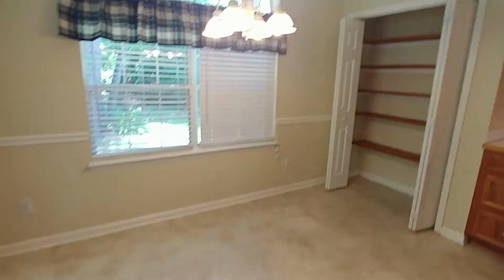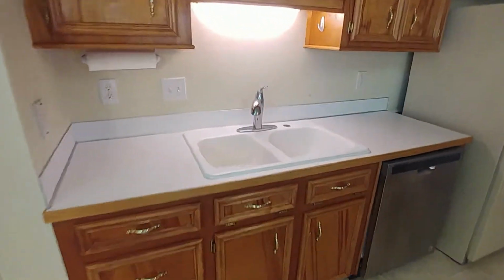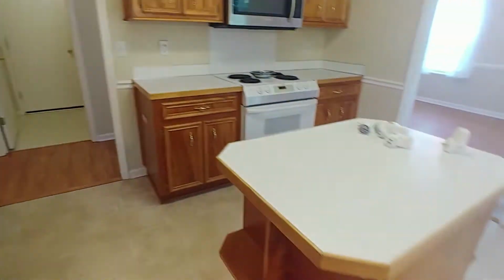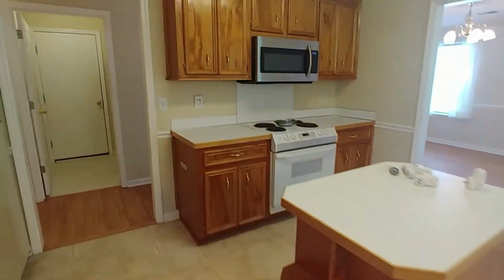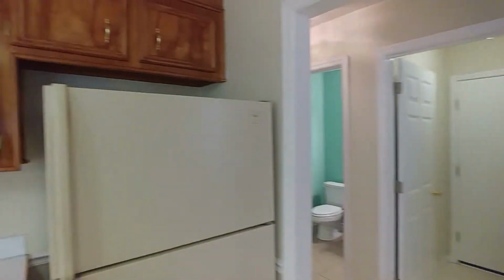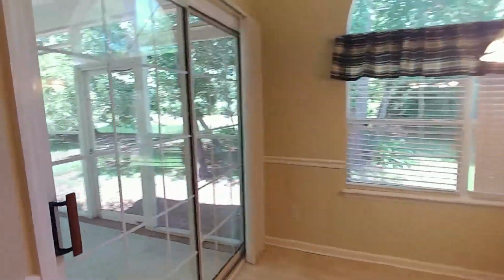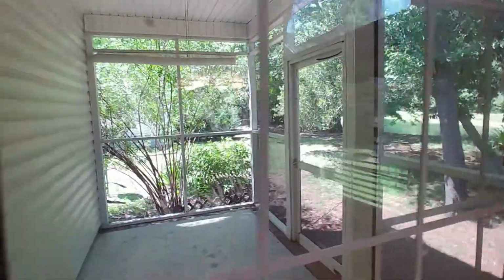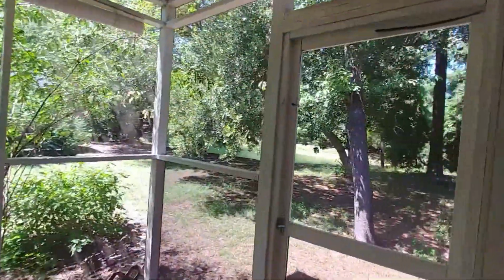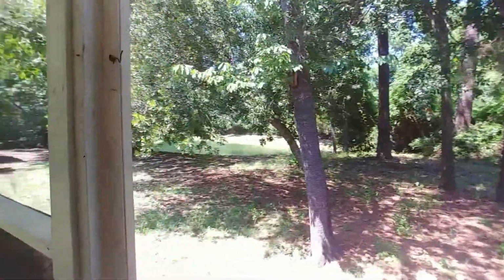Have our eat-in area. Open up the pantry there for you. Double sinks, dishwasher, over center island there. Let me just see if I can pop outside here for a second. Just off the kitchen, we have our screened-in patio to that pretty awesome view. Nice shaded backyard. You can just see the pond there in the distance.